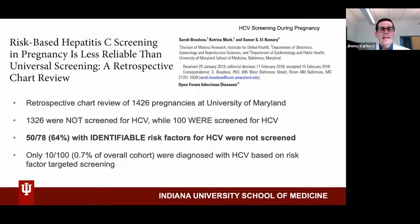So of those who weren't screened despite having an identifiable risk factor, those 50, if you were to extrapolate a 10% prevalence among people with risk factors, that's 5 missed cases, when on a risk factor-based screening basis, you only caught 10. So by doing universal screening, you increase your yield by 50%, is one way of looking at this data. Next slide.